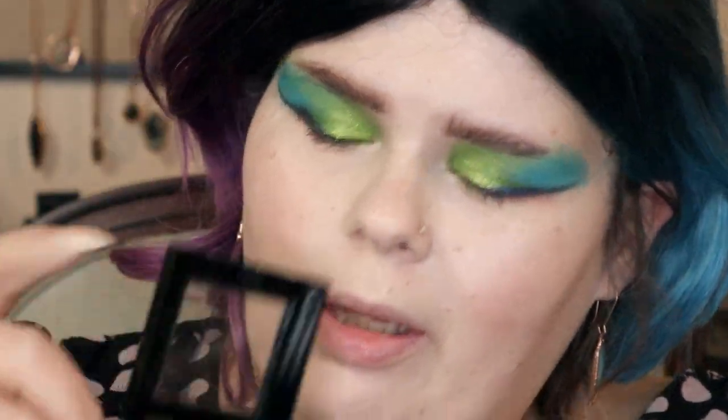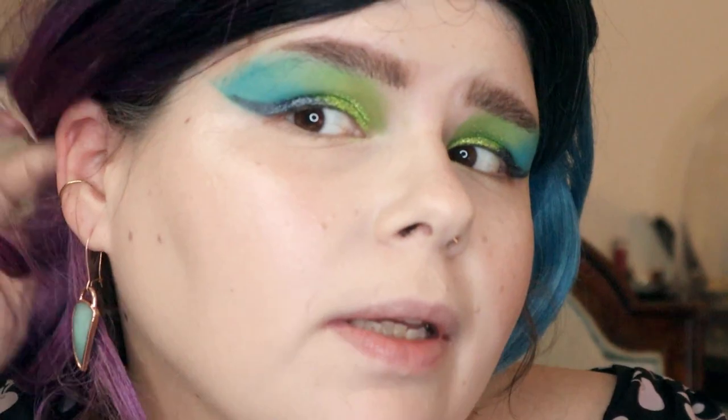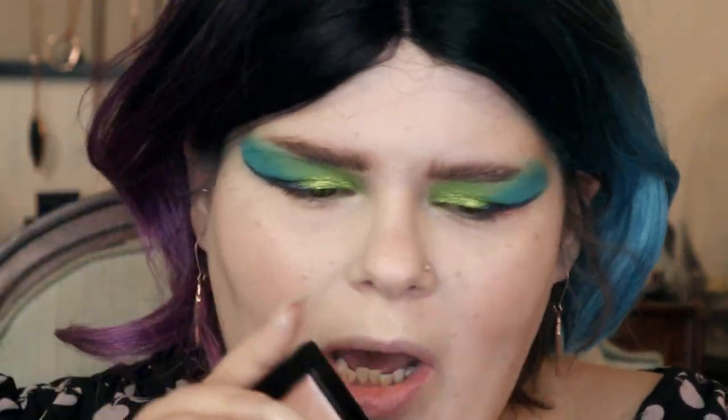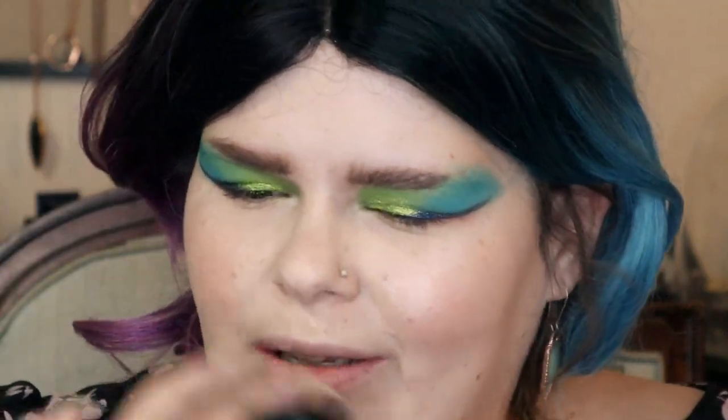So I put the whitish shade on this side, this color on this side. I put the pinky tone on the cheek area and a little bit of the gold or whatever, that warmer tone down the center of my nose. It's fine. The pans are really small, so getting my finger in there is pretty challenging. So I'll play with this more in terms of brushes or other things to use with it, but I don't know.